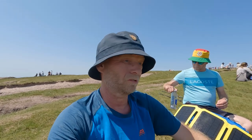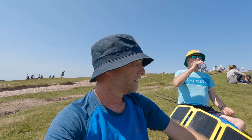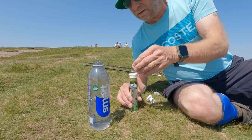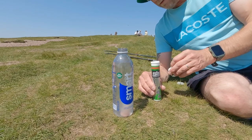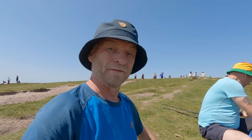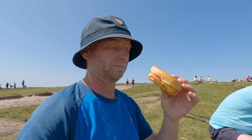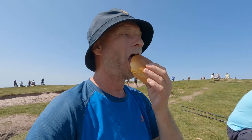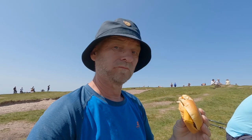Roughly the halfway point, so if we can have a sit down, a drink, maybe something to eat, and carry on. And the food of choice today is last night's leftover barbecue. Cheers.